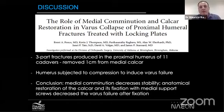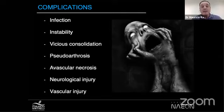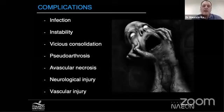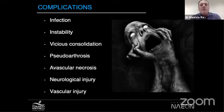You have some complications with this fracture. Infection is one of the highest complications. Instability, when you do not understand the posterior or anterior dislocation, malunion, pseudarthrosis, avascular necrosis, neurological injury, and vascular injury you can have too. So if you try to do a plate like that, you need to treat the complications too. Sometimes trauma surgeons only do the plate, but can't treat the complications. I always tell my shoulder friends that our shoulder surgery needs to treat the fracture and the complications, because we will improve the chances to recover our patients.